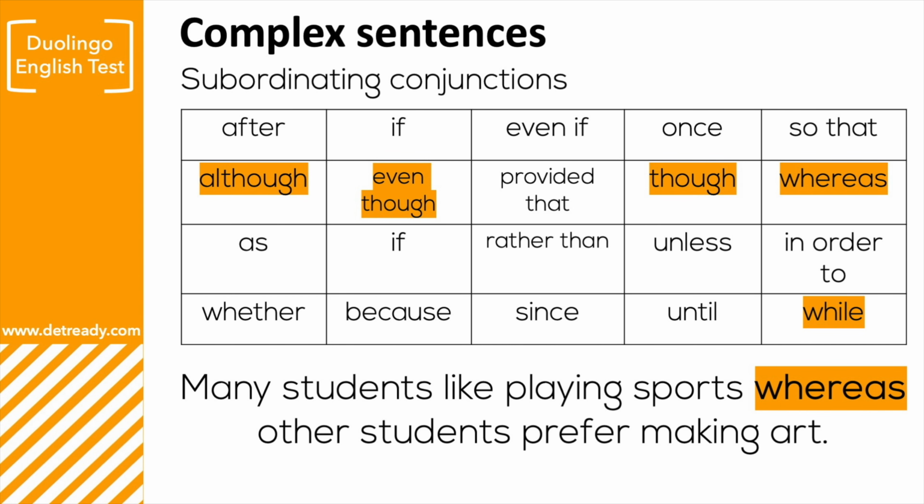Many students like playing sports, whereas other students prefer making art. If you put this subordinating conjunction in the middle of the sentence, you do not need to use a comma. So that's what a complex sentence is. You basically link two ideas together using a subordinating conjunction. There are other types of complex sentences as well, such as compound sentences. I've made videos on that in the past. Go and check my old YouTube videos.